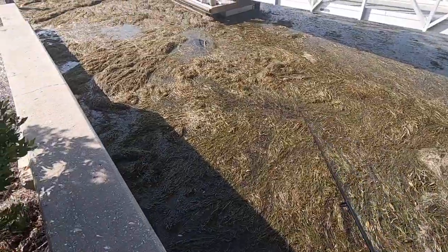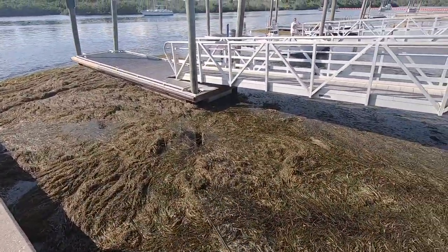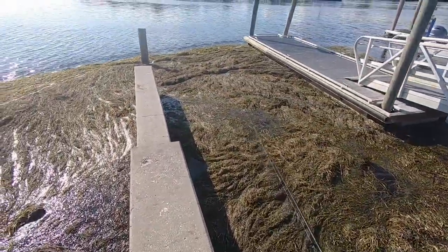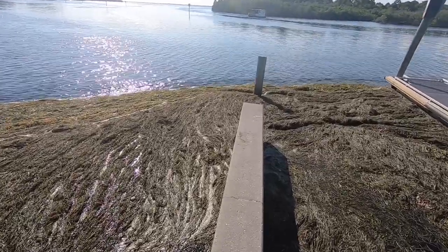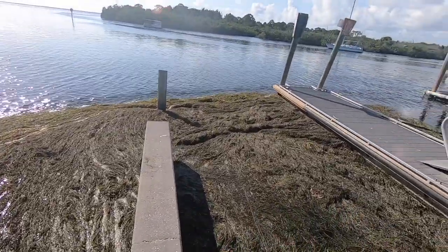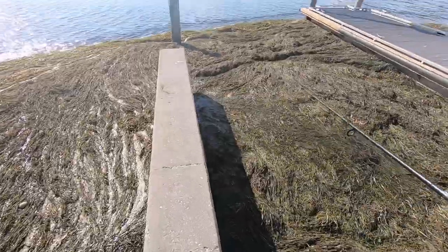We are back. Oh, look at all this grass today. Wow. Hey, that is a lot of grass. Okay, tennis balls. This is gonna be pretty rough fishing today. Wow. Okay.